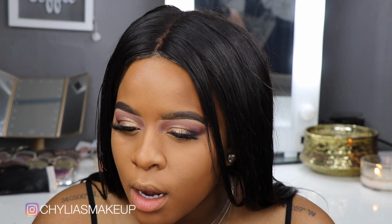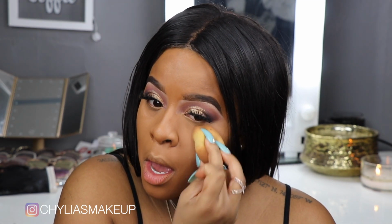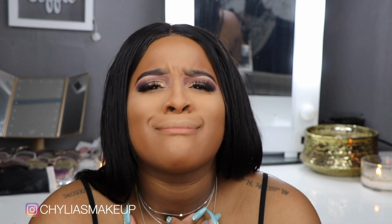Can you guys tell the difference? Powder, no powder? Facetune, is that you? Holy shit. I'm shook. Y'all know I talk a lot. If I'm quiet, like, pro filter, where does she lie? This is so nice.